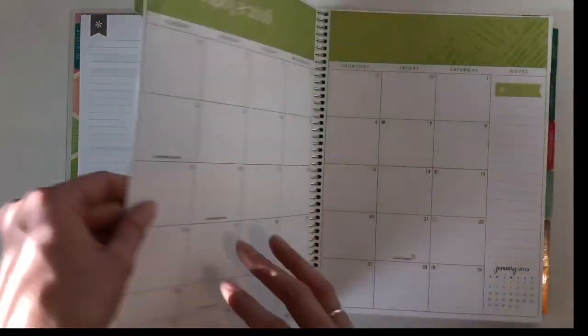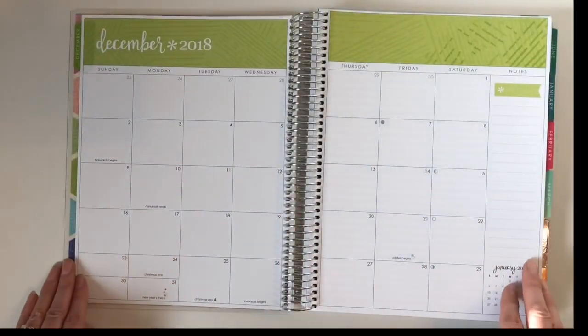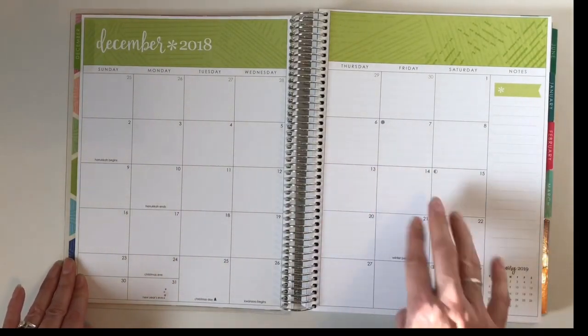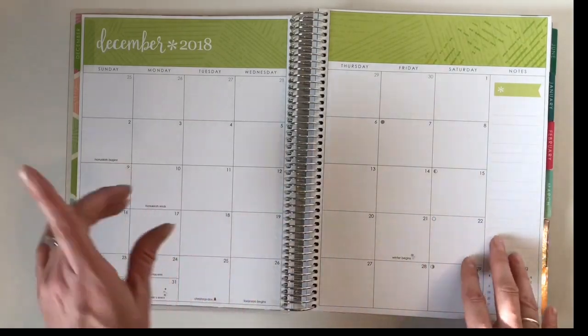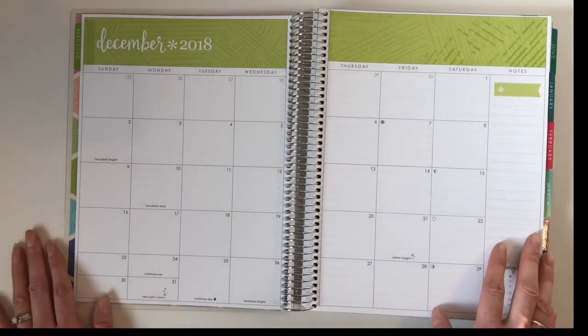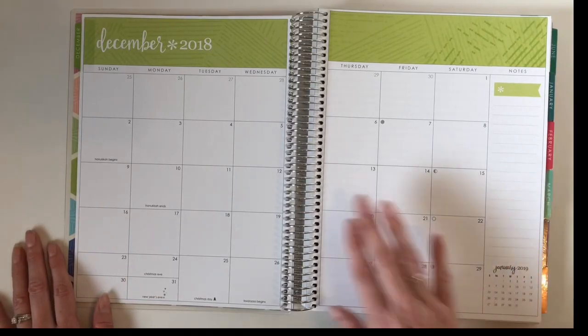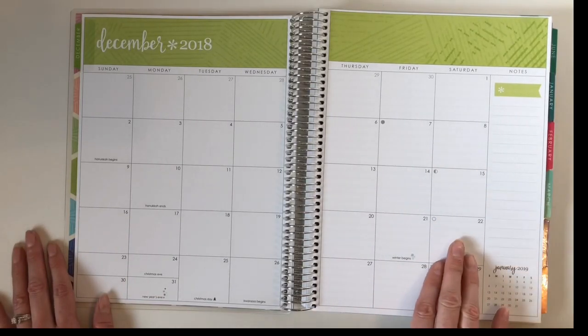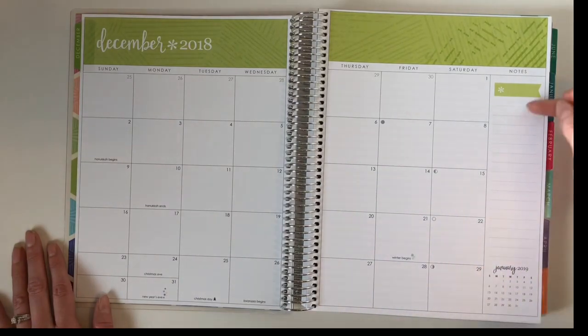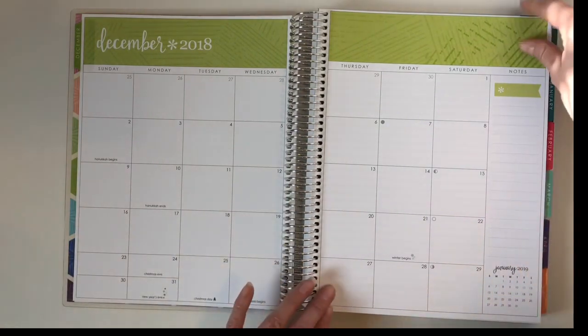And then you have the monthly spread. One reason I really like this big of a planner is because the squares are so much bigger. Because I'm doing budget planning, kids' schedules, my schedules, appointments, and everything, I wanted to have big enough squares so that I could fit everything in it and not have it look really overcrowded or not have enough room in a certain square. I'm not sure yet what I will do with this section, but then they also have the next month's overview here, which I think is really awesome.